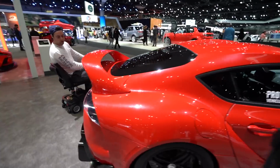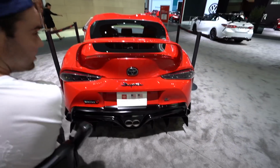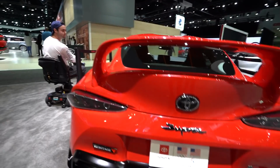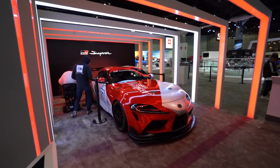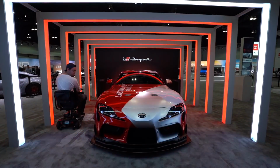This was the sickest build at all of SEMA, to be honest. Center exhaust, sick Mark IV style wing. I dig it. Dude, stock body, it looks so good. And the interior is all race car out. That's awesome.